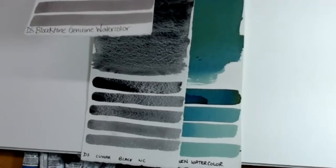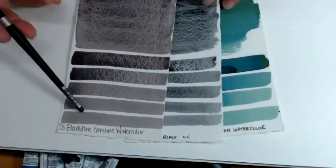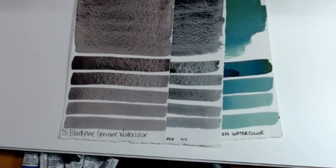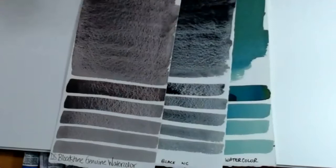Another one is the bloodstone. The bloodstone is a very, very beautiful mineral. It has great granulation. It's an iron oxide. So your hematites, your hematite violet, hematite, those are all iron oxides, as is this. And they have that really, really fantastic granulation.